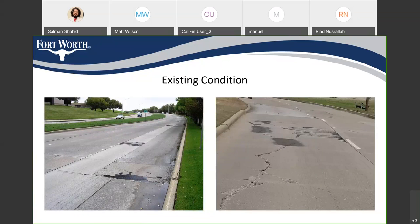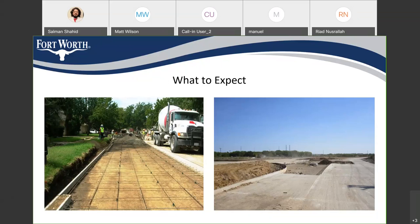Similarly, you can see over here there are big cracks, and water standing around. So this is the existing condition on Fossil Creek. It's a really rough ride on the road, and the cracks are growing bigger and the bumps are too much. So we're going to be replacing those and making it a smoother ride. So what to expect during or after the construction?